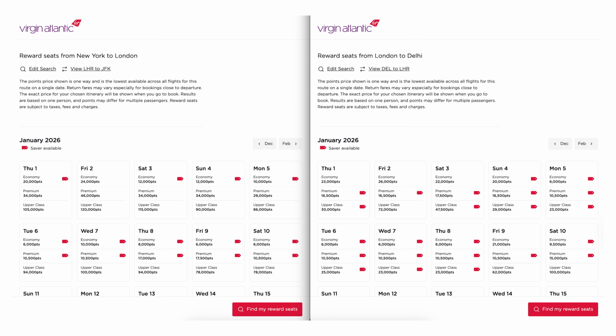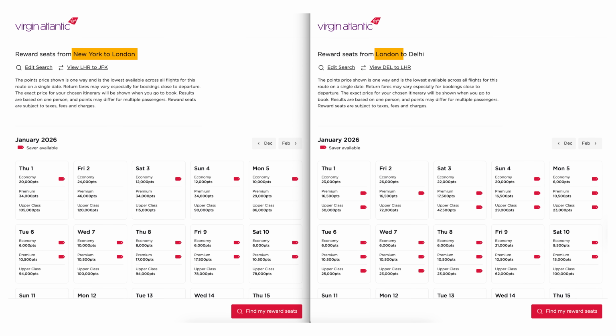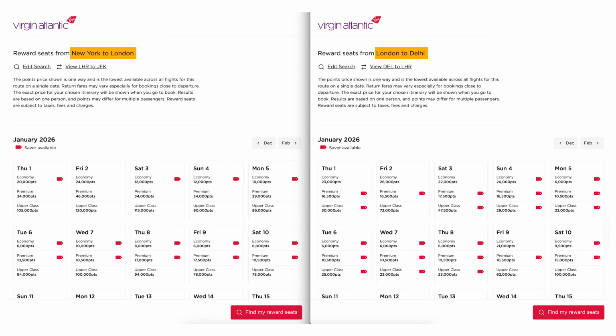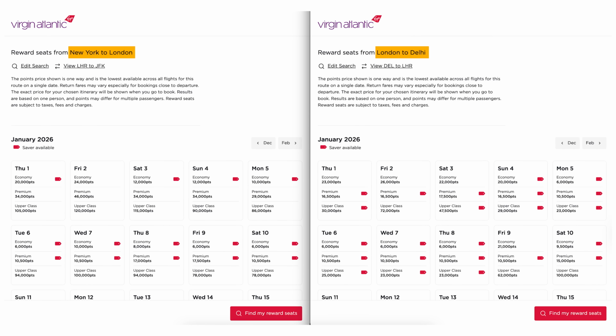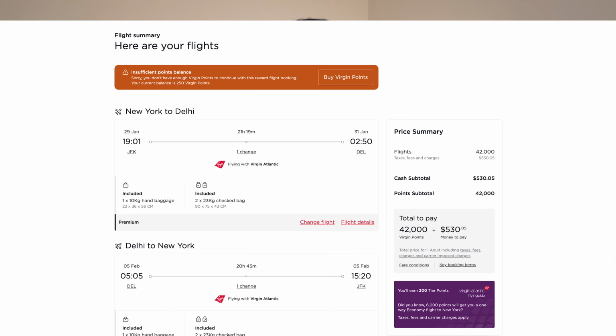First, you can use the reward seat checker to find award availability from the US city to London. Then run a separate search from London to your final destination. If you find good award availability on both segments, go to the main booking page and search for the entire route as one booking into one itinerary.